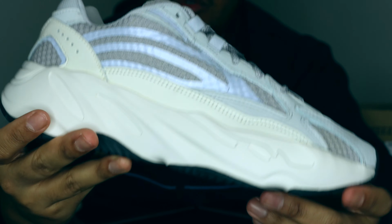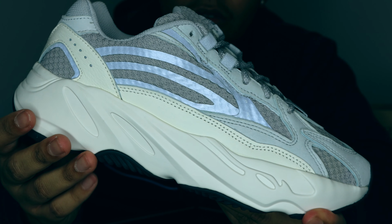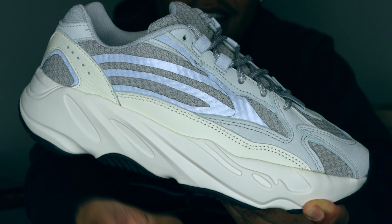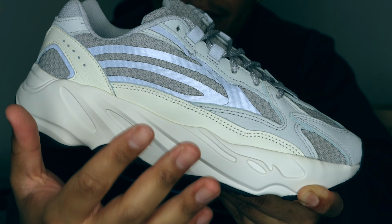Next, when we go on to the lateral side of the shoe, one of my favorite details of the Yeezy 700 V2 is this right here. I love how they have those 3M stripes for Adidas. And again, guys, I'm not an Adidas fan. However, Kanye West knows how to make some damn shoes. So again, he puts all of this together and makes it look so clean.